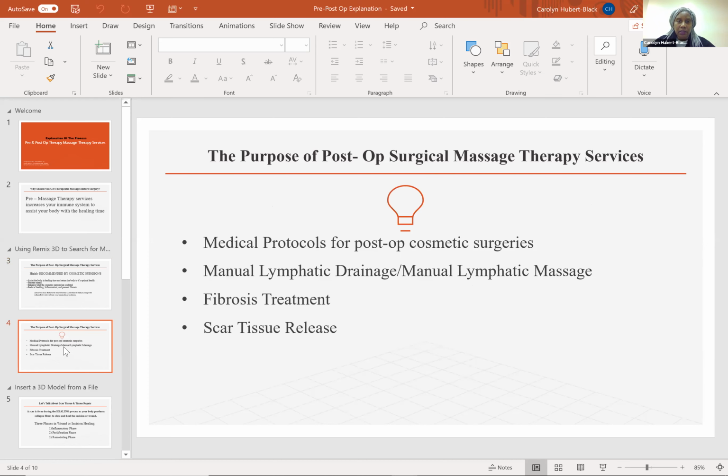And the next purpose is, we as licensed massage therapists that are certified in post-op surgical care for cosmetic procedures or medical procedures, because I'm certified in both, there are medical protocols for post-op cosmetic surgeries that we must follow. Manual lymphatic drainage, or manual lymphatic drainage massage.